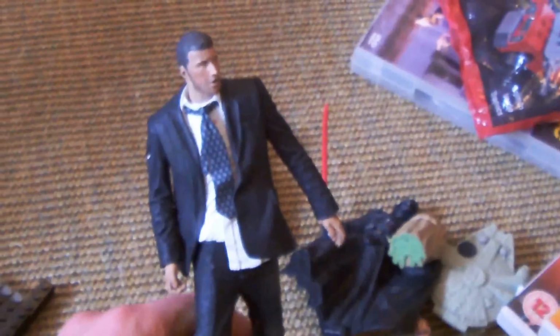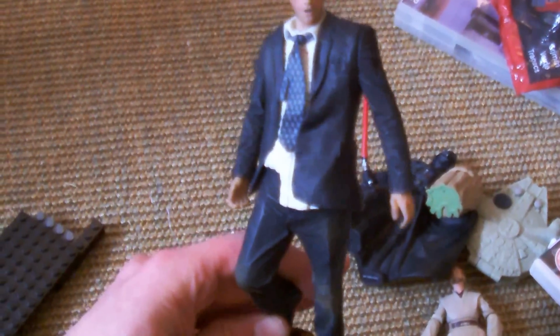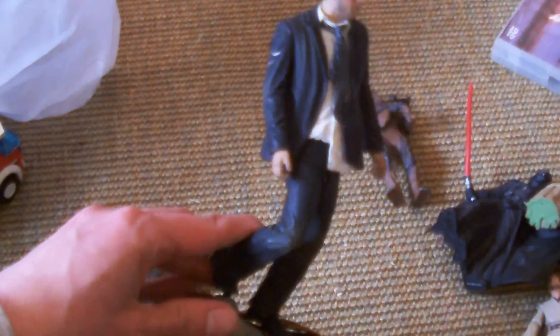This was £2. I didn't know what it was, but it had the stand. It obviously had accessories at some point that's now missing. My friends told me it's Jack from Lost. I can only see boxed ones on eBay for 35 quid, but I've never watched Lost. I was never a fan of it, so I'm going to stick that on eBay today and see if that'll go for more than £2.